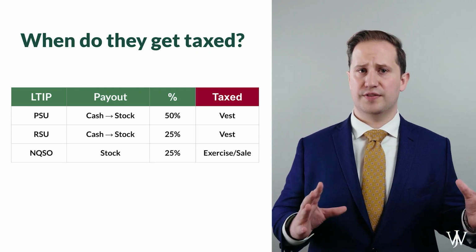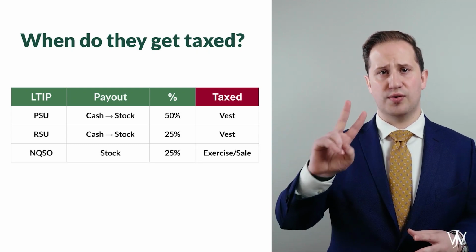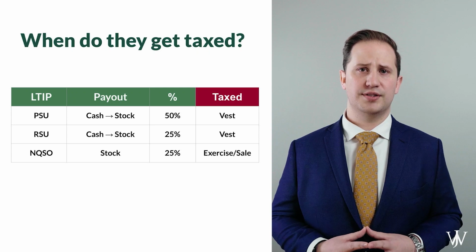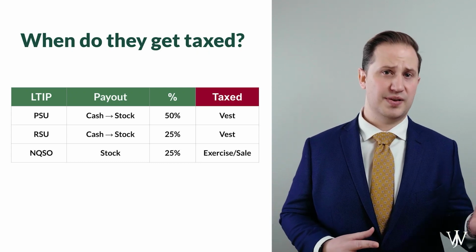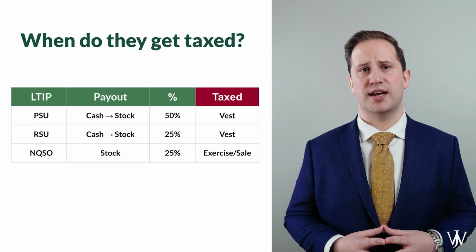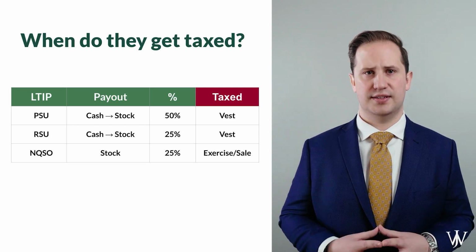Non-qualified stock options are different. Taxes are due at 2 points: when exercising the options and when you sell them. This gives you more discretion in tax planning, unlike the PSUs and RSUs, where taxes are automatically due upon vesting.